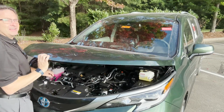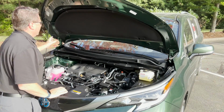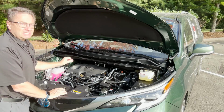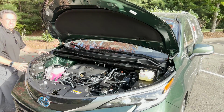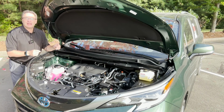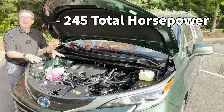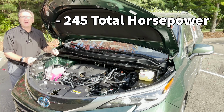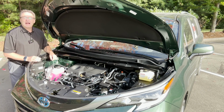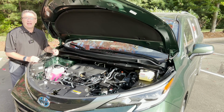The Sienna has a lot lighter hood than our friend Carnival here. Hood blanket as well. Now this is a 2.5 liter 4-cylinder engine, and you match that with a nickel metal hydride battery and electric motors, and then it's going to give you 245 net hybrid horsepower. Still has good front end torque. I've driven this many times, and again, it also pulls out into traffic just fine.